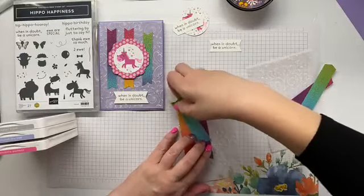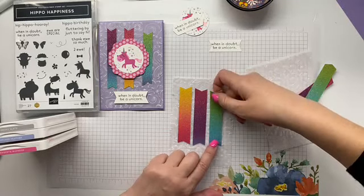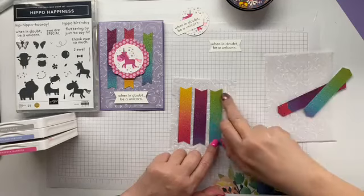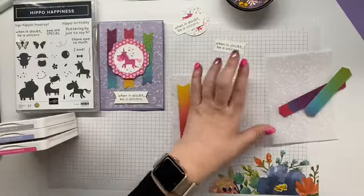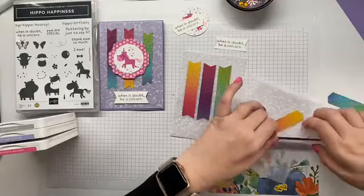So I'm not adhering this piece of vellum to the card yet. I'm going to adhere everything to the vellum, and then we can hide all our glue under all the pieces that we've put on. Okay, middle.